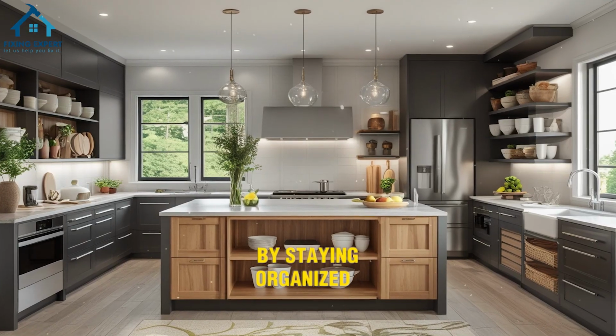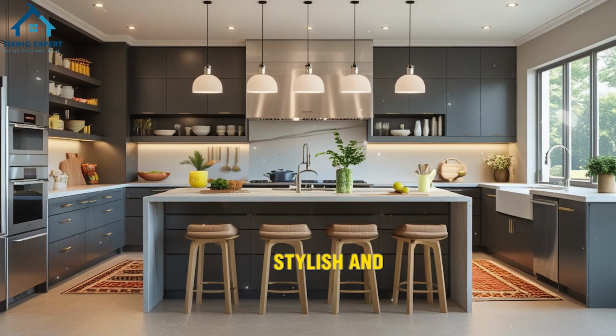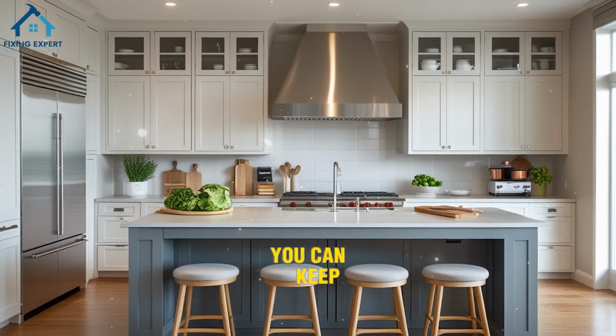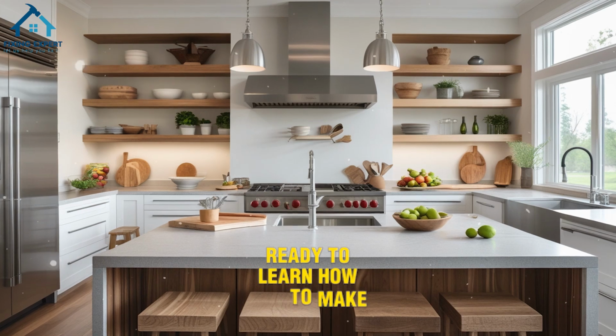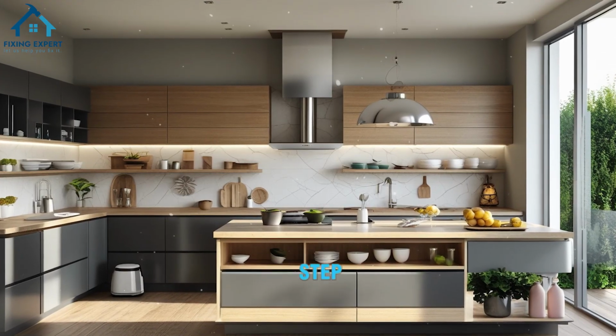By staying organized, your kitchen island will remain a functional, stylish, and inviting space. With just a few simple steps, you can keep it tidy and clutter-free every day. Ready to learn how to make your island even more practical? Let's move on to the next step.